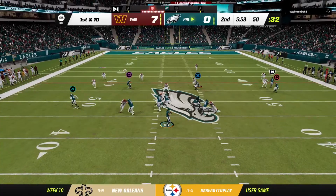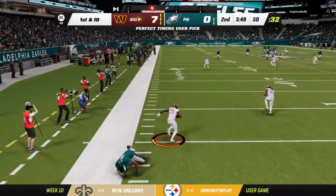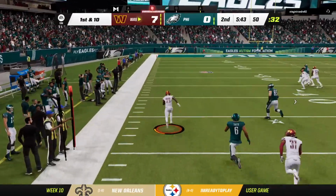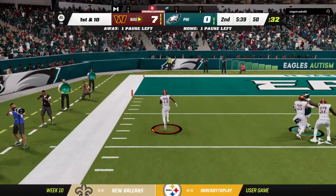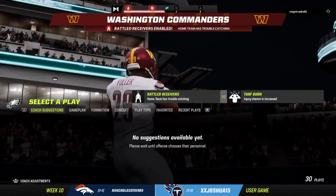From the midfield stripe, they'll look to throw. Airing it out deep for Smith. Oh, he tries to force it in, and it's intercepted. Picked by Kendall Fuller. And he will bring this one back. It is a pick six for a Washington touchdown.